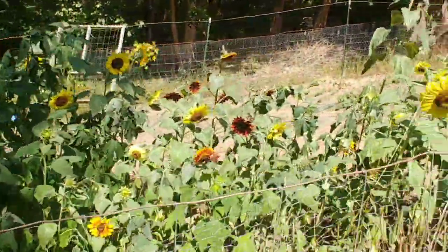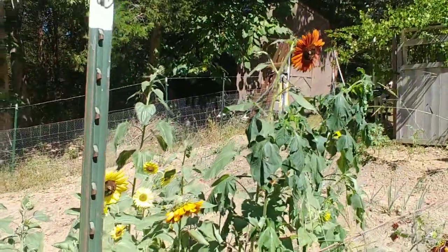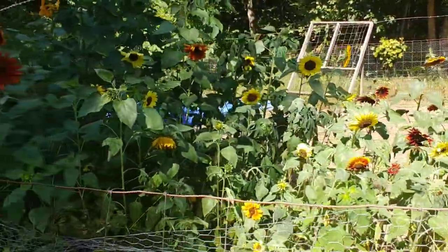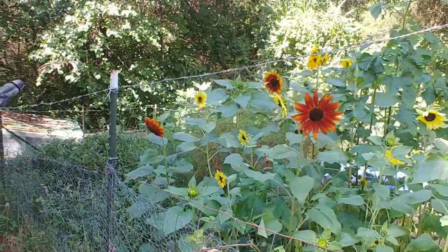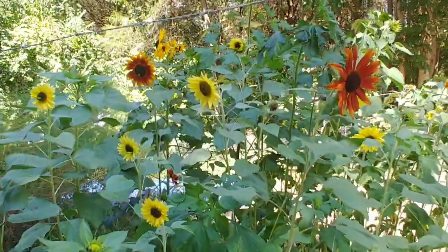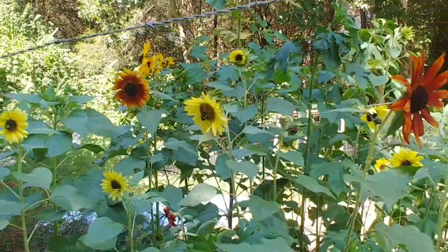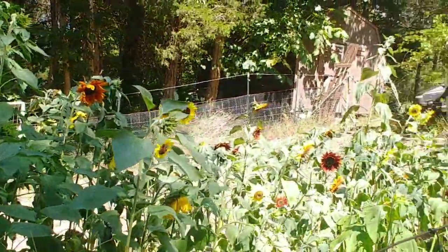I've got two of these places, about 3,000 plants between the two different places. This one's probably got, I don't know, 1,500 or 1,000 seeds that were planted. I don't know how many of the birds ate, but I can assure you, unless you cover them with straw or something, the birds get a lot of them.